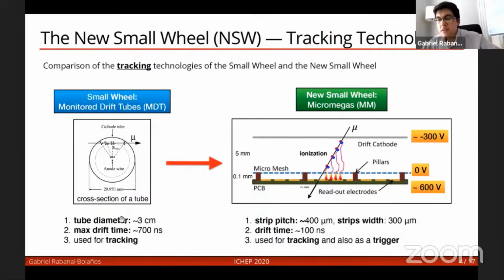So the comparison is like this. For the MDTs, the tube diameter is 2 centimeters, but for the micromegas, the strip pitch is 400 microns and the strip width is 300 microns. So we have smaller numbers here. This allows us to have better resolution. The maximum drift time of the MDTs is 700 nanoseconds, whereas for the micromegas, it's in the order of 100 nanoseconds. And the MDTs are used for precision tracking, and the micromegas is used for precision tracking, but also as a trigger, in addition to the sTGCs that were discussed in the previous talk.